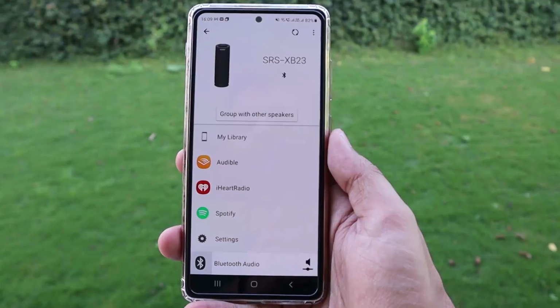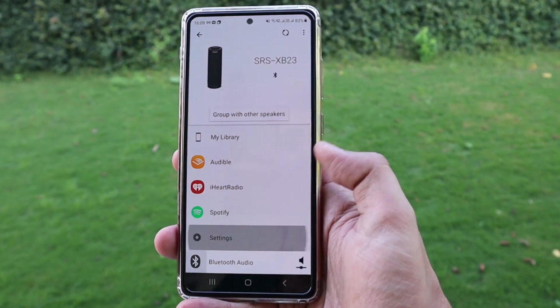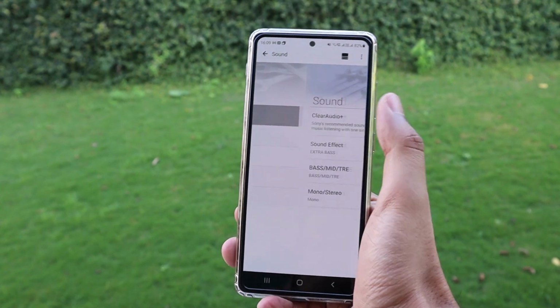I also wish that, like other more expensive Sony XB speakers, the XB12 also had support for Sony's companion app. The problem is, because the bass is so amplified, if you try to listen to anything else except for EDM or hip hop, the bass is overpowering and the mids sound muted.